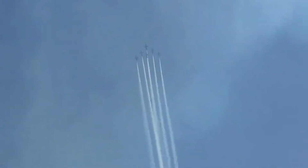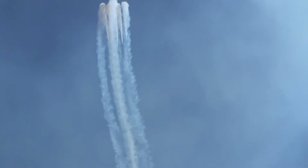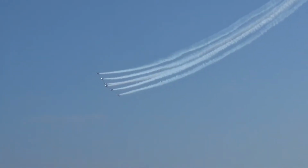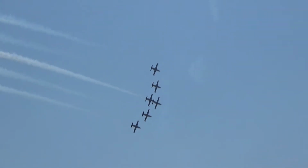Now back to Alexandre. There are two parts to the Breitling Jet Team demonstration. The first part is called Ribbon. The 6 aircraft will fly together in an elegant ballet with small loops and rolls. They will draw different formations in the sky, and the 6 aircraft will fly at just 3 meters from each other, from 200 to 600 kilometers per hour, and with 6 Gs of positive acceleration.